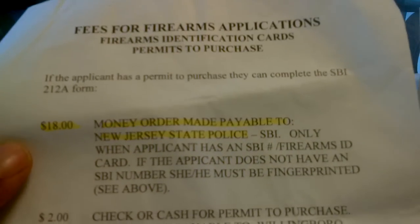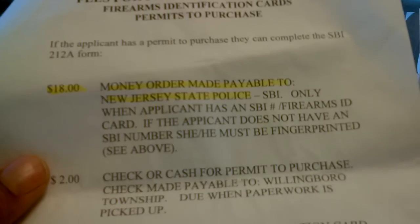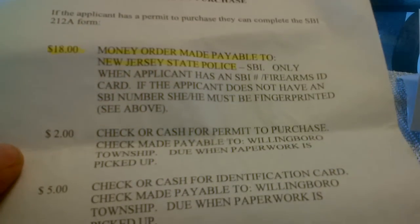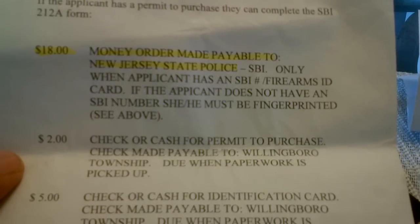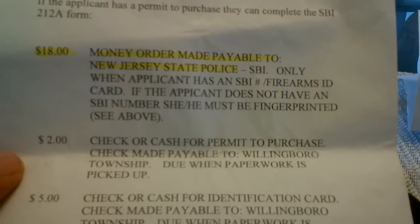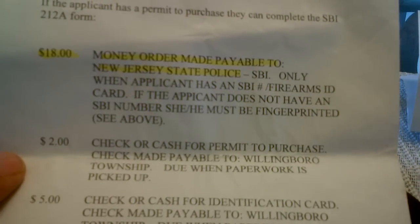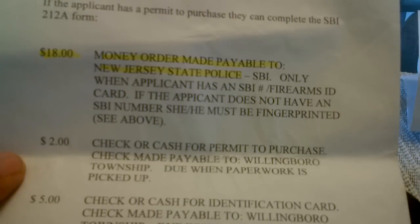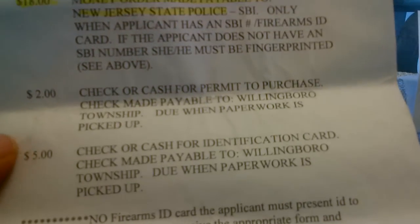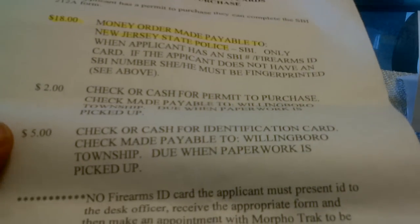And then lastly, of course, we have the fees for the firearms application. Of course, they want money to help them with that antiquated, redundant system. So, an $18 money order made payable to the New Jersey State Police. Then you have a $2 check or cash permit to purchase, made payable to Willingboro Township, for each of these single permits to purchase for each handgun. So if you wanted 2 or 3 permits for guns, you had to pay $6 for 3. And it's sad, because now in the state of New Jersey you can only purchase 1 handgun per month. So you might as well just apply for 1 this month, and it's just sad. But then a $5 check or cash for the identification card, made payable to Willingboro Township. It's just a little card they give you that's actually good for life.